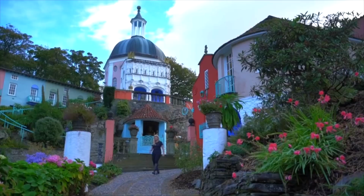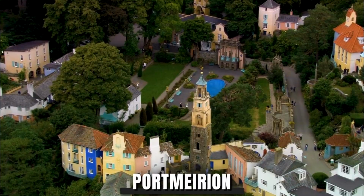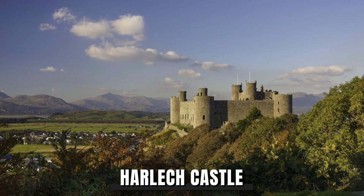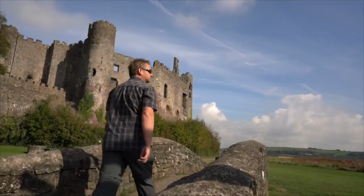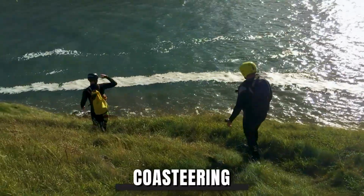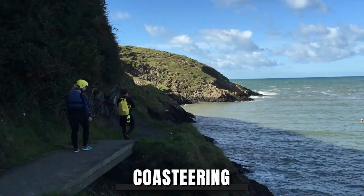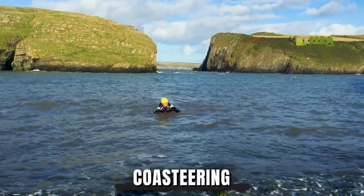As you continue south, you'll want to stop by what we consider a quirky village, which is called Portmeirion. Here you can wander through its colorful streets that feel more Mediterranean than Welsh. Harlech Castle is another castle that we enjoyed visiting in Wales, and it's a UNESCO World Heritage Site that was on our way to the Pembrokeshire coast, where we took part in coasteering. Coasteering is a mix of cliff jumping, hiking along the coast, climbing, and swimming in the waters. Let me tell you, it's not for the faint of heart.